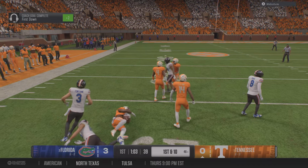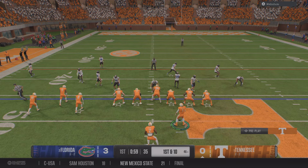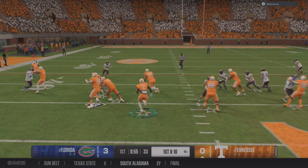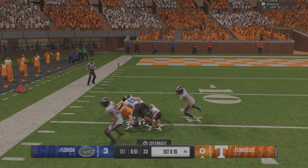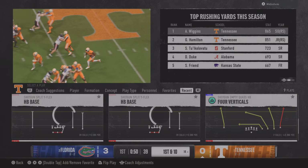And they tackle him, but not before he picks up the first. And the Vols pick up enough yardage to get a fresh set of downs. That's just good, hard running by this back. And, man, they've had some good ones over the years. Oh, and he's in the clear now. It's a foot race. Tackle made after a big gain.